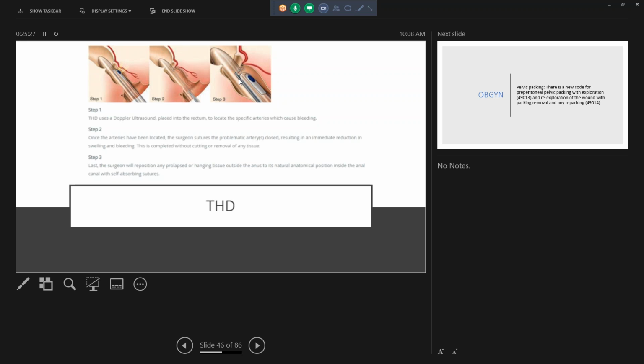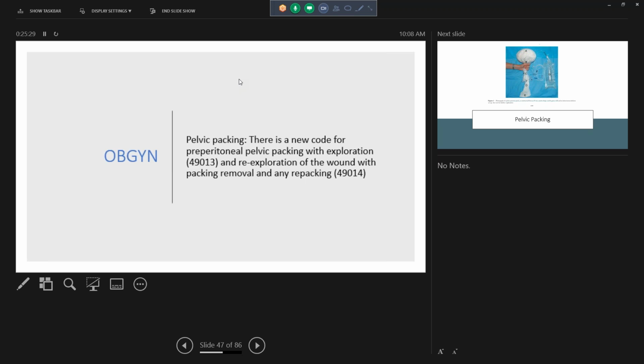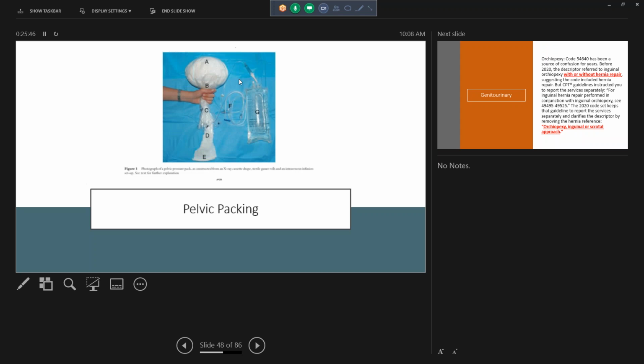Tomorrow I'm at the Georgia OBGYN meeting, and here's their big change, which they probably really wouldn't use, and it's more of a trauma code, which is pelvic packing. Don't ever Google that. Don't. I have seen ISIS videos that are less traumatic than pelvic packing.